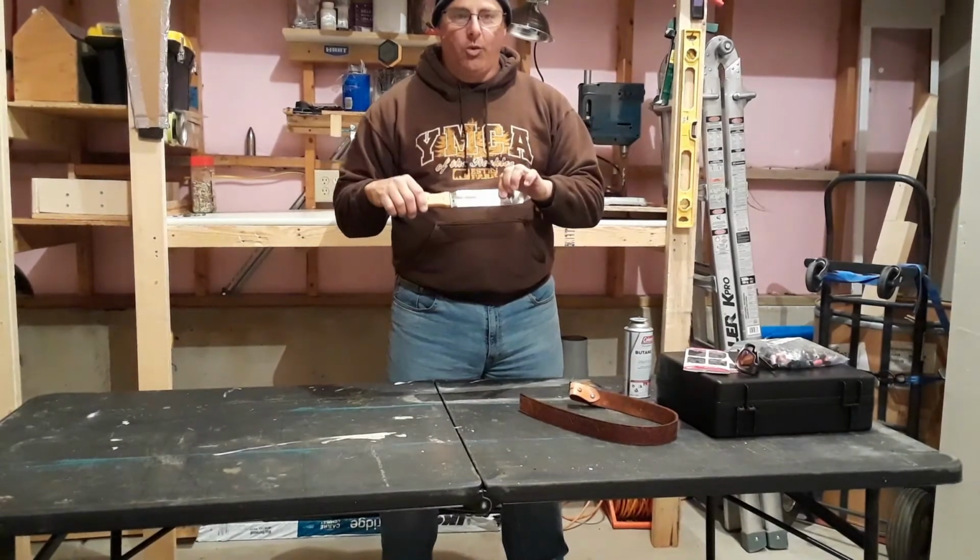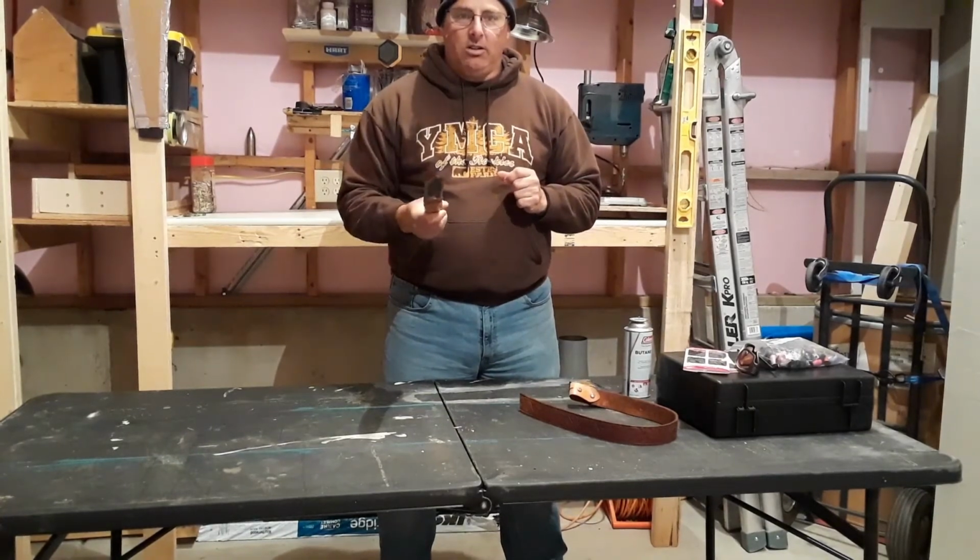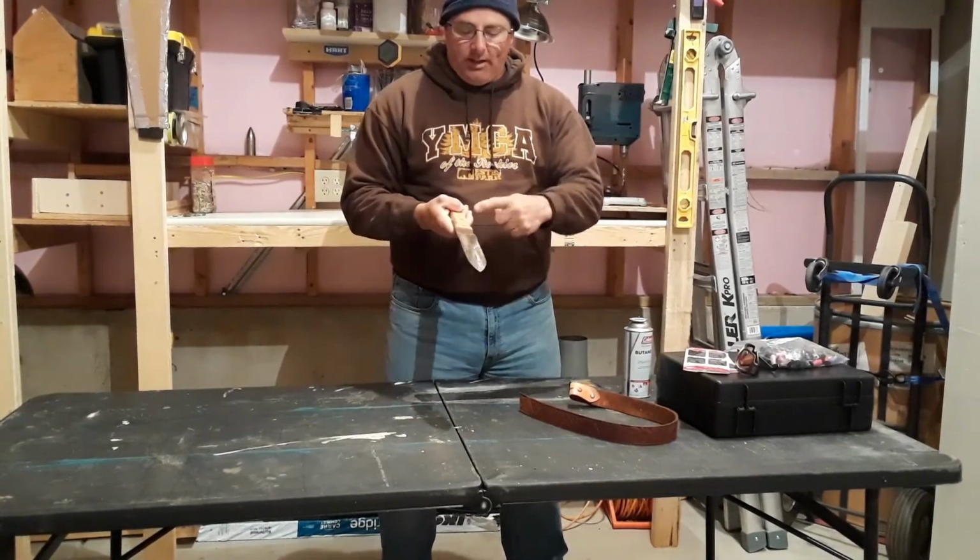But what I would use this for is I could use it as a fillet knife. I can use it for gardening. I can use it to cut small branches with. It's got graduated measurements on it.